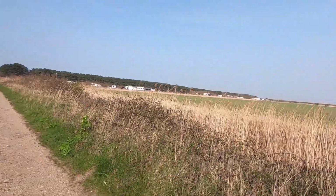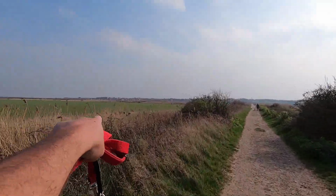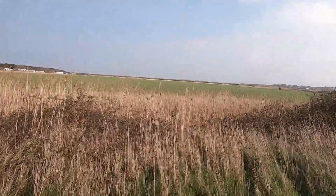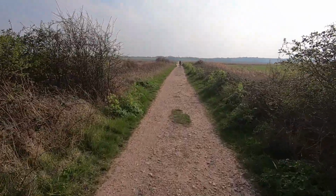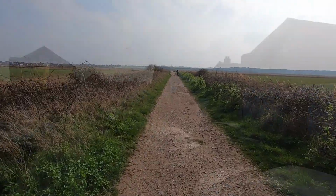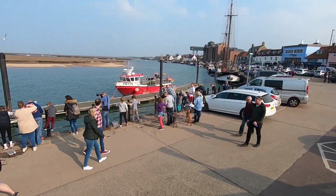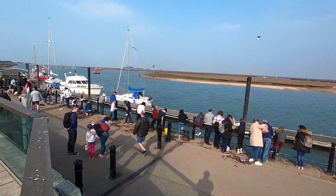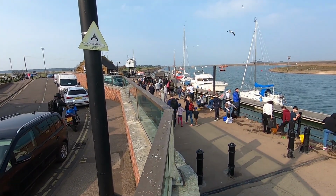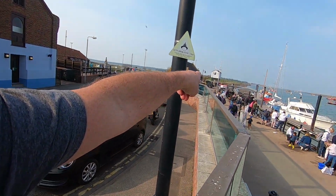All the way around. And we are now walking into Wells down this way. Wells Town's over there. And we're going to go and get an ice cream. Why not on a beautiful day like this? And we are going to be walking all the way up there now.